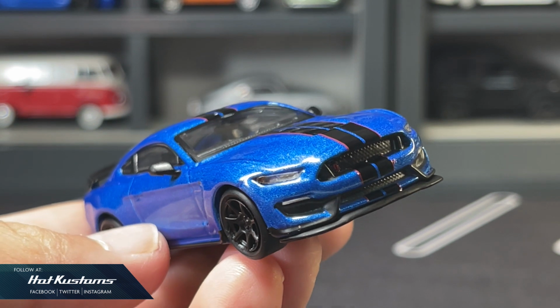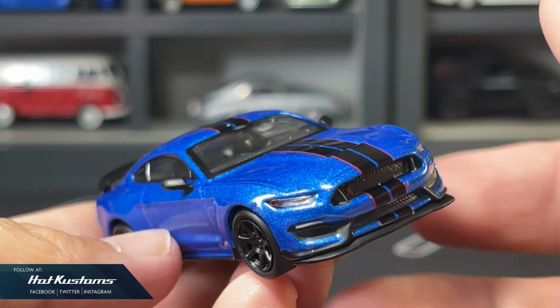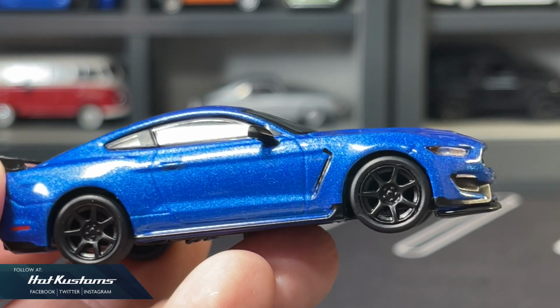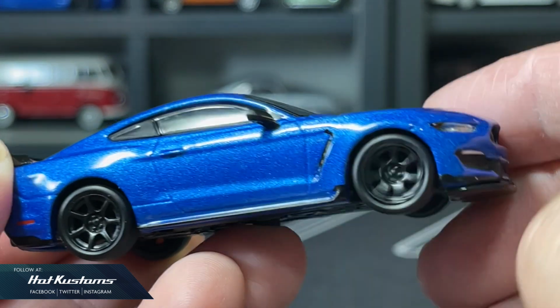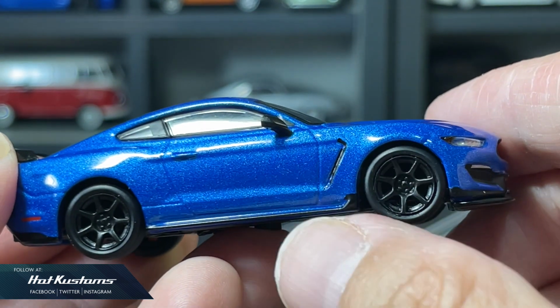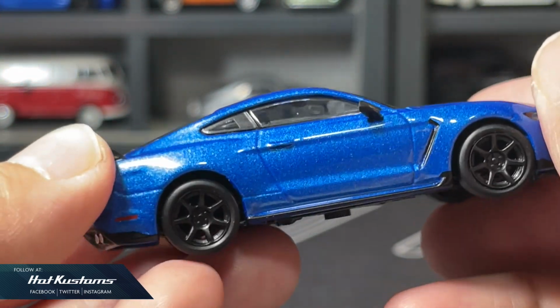This GLOBAL64 Shelby GT350R is really a winner. The paint job looks perfect. It's very nice in striking blue, in pearl finish. This casting is definitely a winner, and it will definitely sit very well with a lot of Mustang lovers and collectors. I like the distinctive racing stripe, typical of the Mustang.